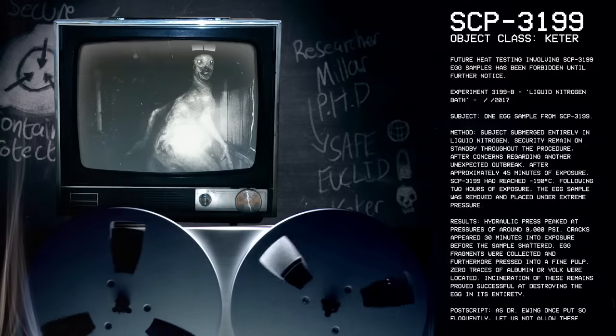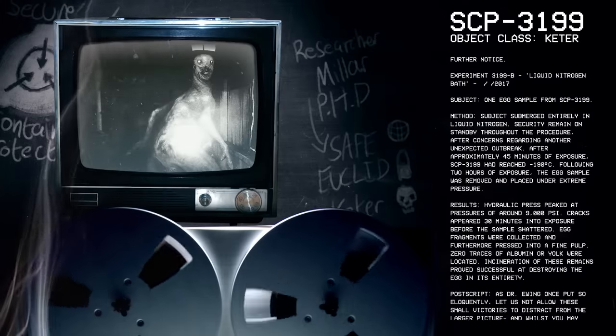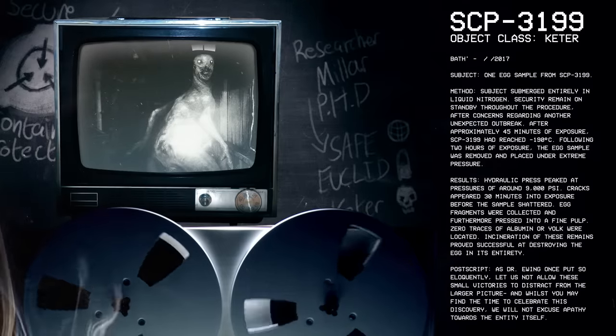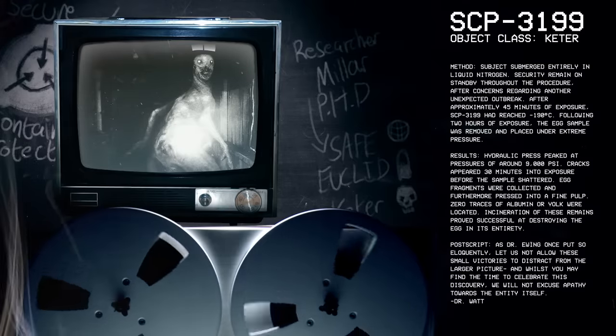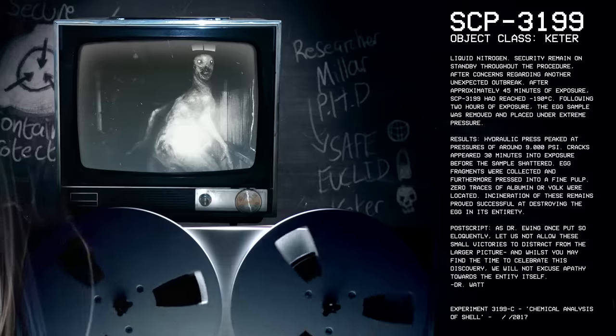Results: hydraulic press peaked at pressures of around 9,000 psi. Cracks appeared 30 minutes into exposure before the sample shattered. Egg fragments were collected and furthermore pressed into a fine pulp. Zero traces of albumin or yolk were located. Incineration of these remains proved successful at destroying the egg in its entirety.